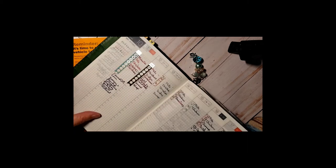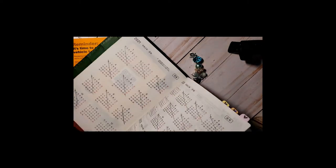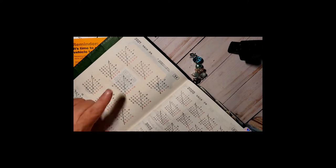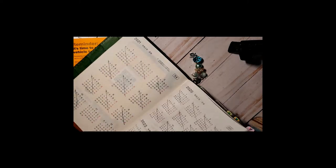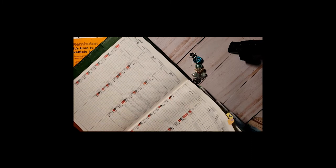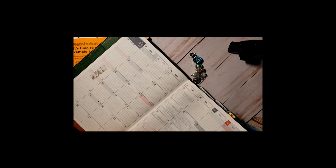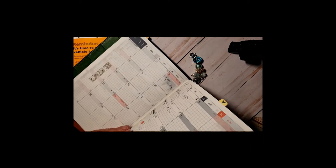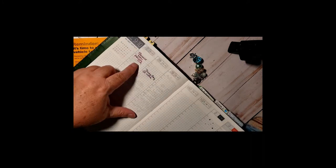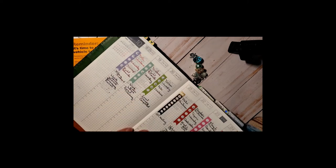This is a Japanese planner thing. We have months for 3 years. We have a whole year at a glance, which I really don't use. I put birthdays in there. We have a monthly calendar, which I don't use. I don't know why. And this is a whole week, which I don't really use either, but some people use this all the time.